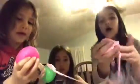She's cutting it open. Here, show them that you're cutting it open closely. Okay. Oh, here it is.